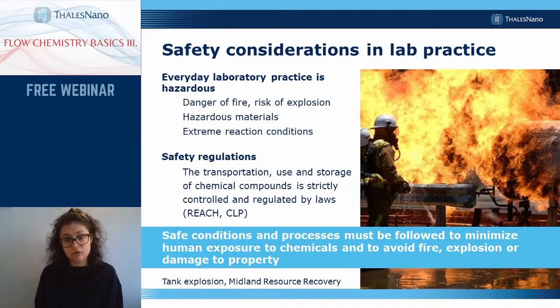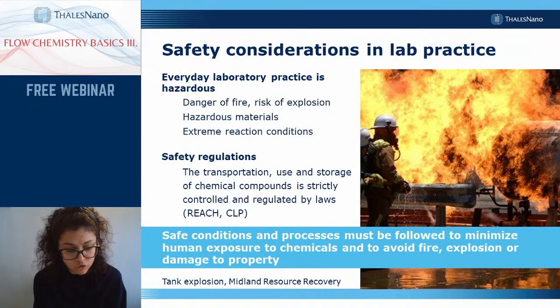And of course, avoiding fire and explosion is very important for all of us to prevent damage of property. On the picture you can see a tank explosion which happened in Midland Resource Recovery, which was unfortunately fatal. So that's why safe conditions have to be strictly followed.